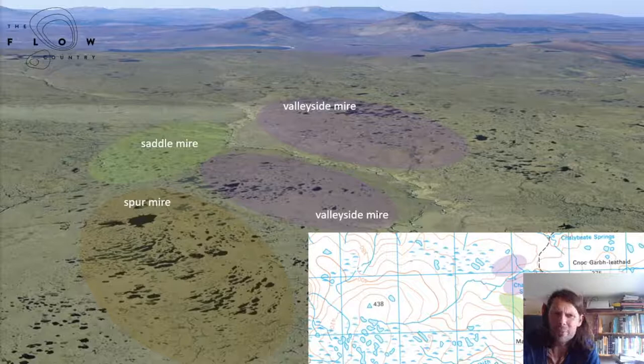This is a fantastic view of Knockfin Heights, and we can see all of these different types of mires, the spur mire coming down here. It's unfortunately a bit obscured by my picture, I think, on the map where these are to show their actual topographic form. We've got valleyside mires, as we see either side of here, and saddle mires. So we've got all of these different hydrological elements blanketing the region. We can also see the Ben Grahams in the background there, just for giving some context for those that know the area.